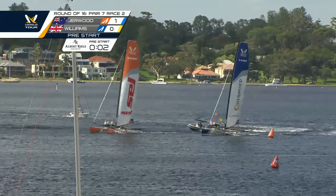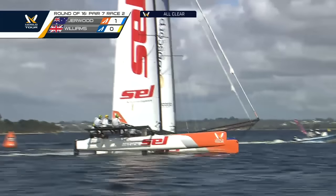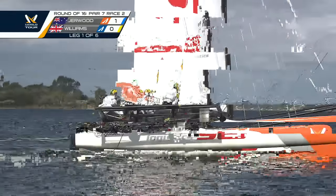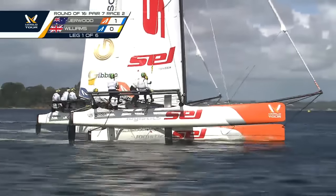They're back on the line. Who will win the acceleration in the final few seconds? Matt Jerwood bringing the bow down. Almost even Stevens, all clear off the start. Matt Jerwood to windward, Ian Williams in the leeward berth. Well, it was definitely Ian Williams, the aggressor in that pre-start, right to the very last second.